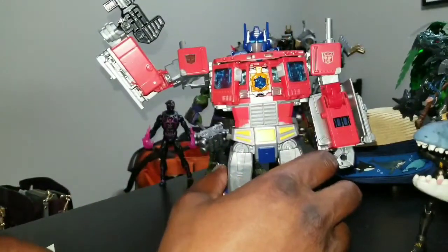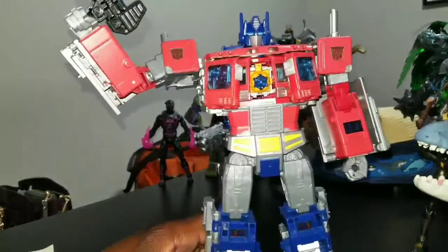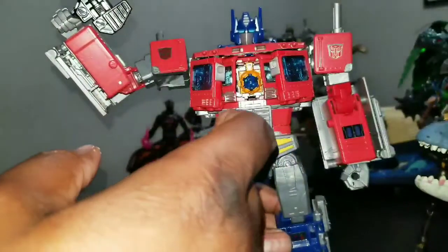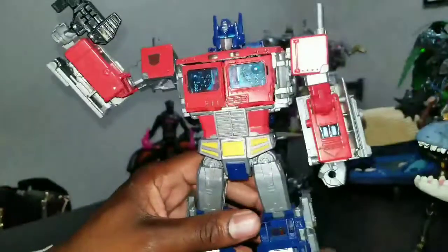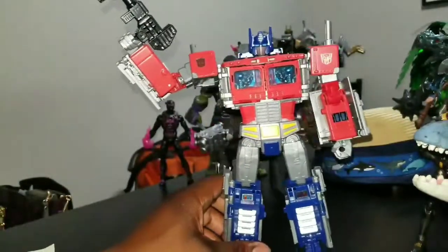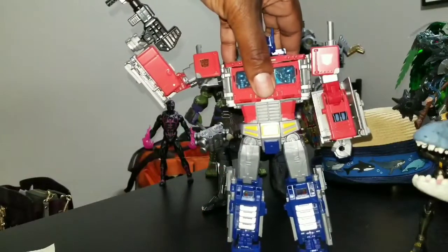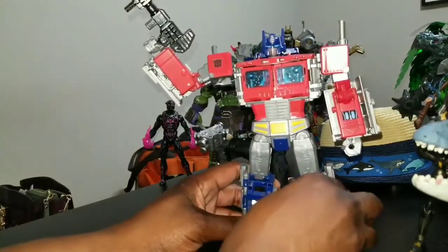Come on, man. This is a collector's dream right here. I mean, you're getting the matrix of leadership. I hope I'm saying that right because I can't remember. It's been a long time, but I grew up on this stuff. And that just, to me, it just kills this entire figure. I mean, yeah, he has some problems when you transform him to the vehicle mode. It's not the best, but because he looks so good like this, I'll never transform him back. I've got my other Titan's Return Optimus Prime to stay in vehicle mode. So this will be my default Optimus Prime in robot mode.